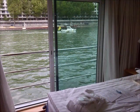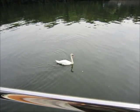It really is worth it if you can to get the French cabins with the French balcony. You just feel so much more connected to the river. You're so close, and the views and the scenery going right past you, it's wonderful. And you get some nice visitors too.